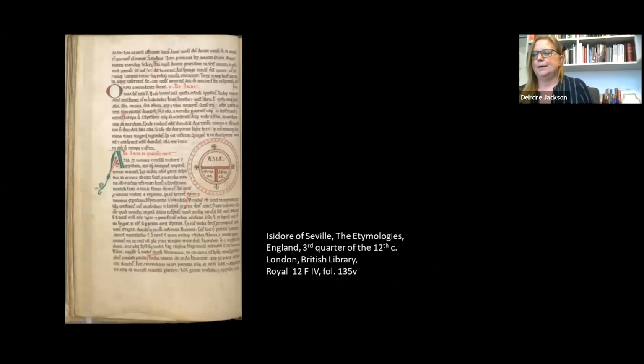An encyclopedia called the Etymologies, compiled by Bishop Isidore of Seville in the 7th century, also had an immense influence on the writers of the bestiaries. Isidore's encyclopedia, which survives in almost 1,000 copies, was one of the most widely consulted reference works in the medieval period. It was a vital conduit of classical learning that otherwise would have been lost.